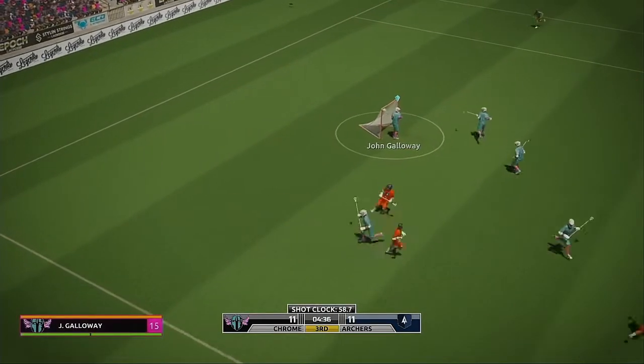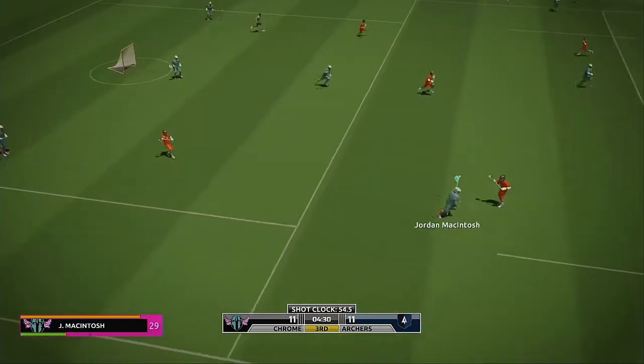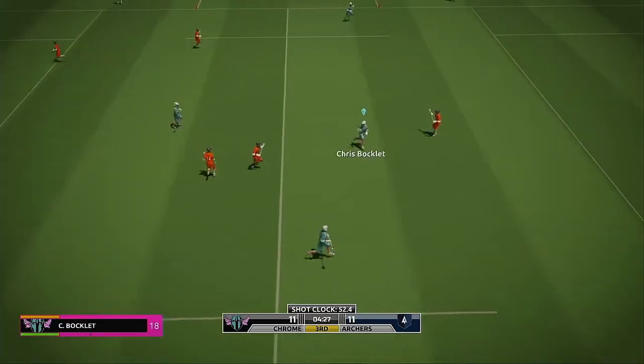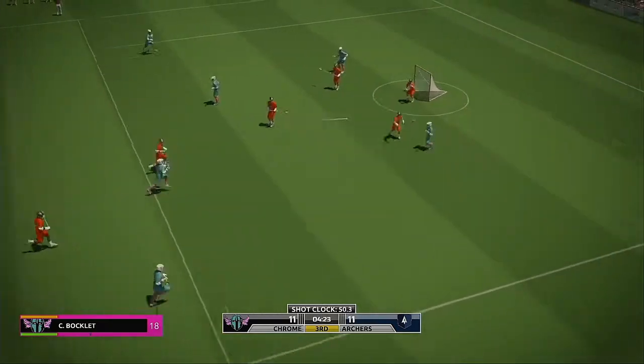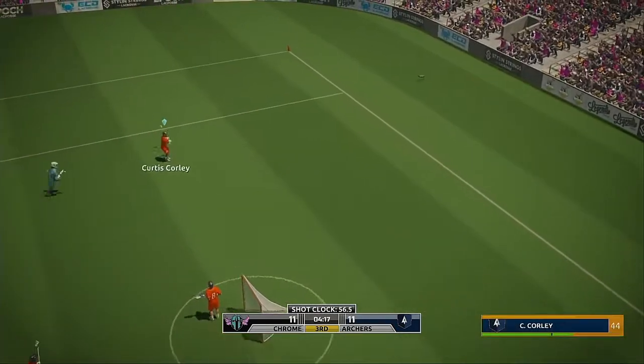Five takes the shot. John catches that one as easy as you like. The away team with the chance now. Has a look. Eight with the save.